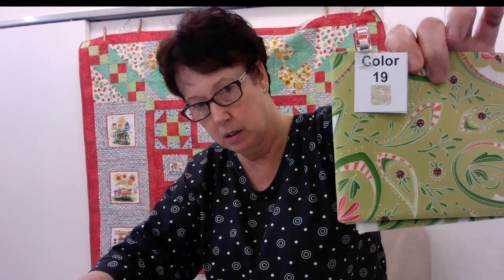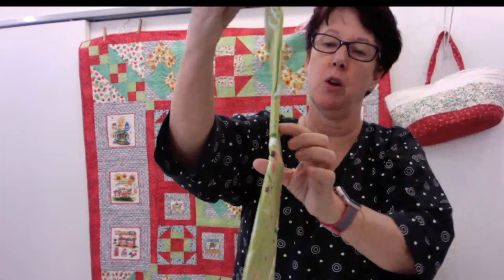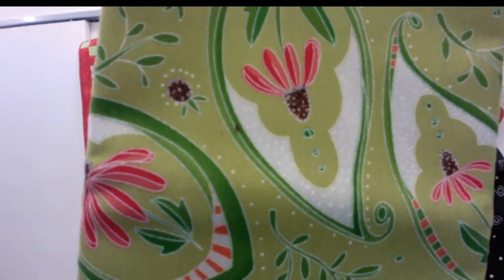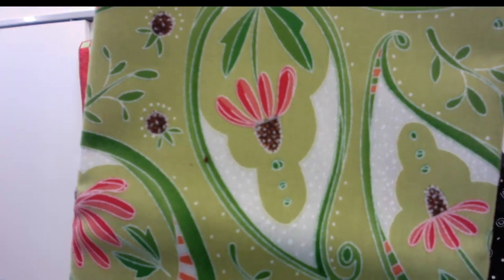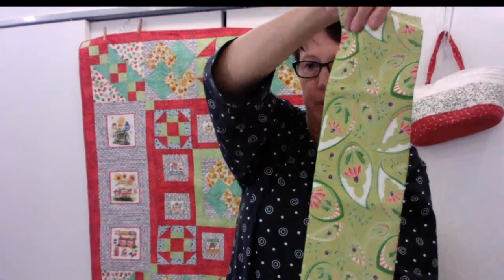Number 19 is going to take you back into your paisleys. And this is a green paisley. I'm going to try to bring it really close because I want you to try to see the little white dots. Can you see those little white dots in the background? Aren't they adorable? Very, very pretty. Okay. So the green paisley is your number 19. We're almost there. 7 more to go.